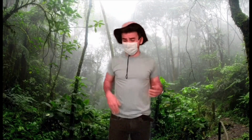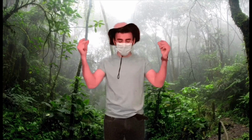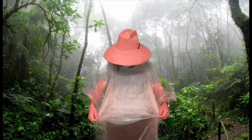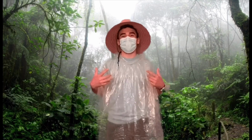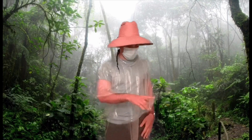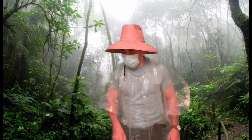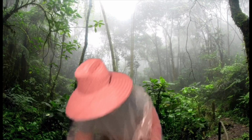Definitely gonna need some protection from this rain. This is way more like it. Woo! Look at this little rain poncho. I'm not getting wet now. Well, clue three should be around. There you are. Just under this rock.